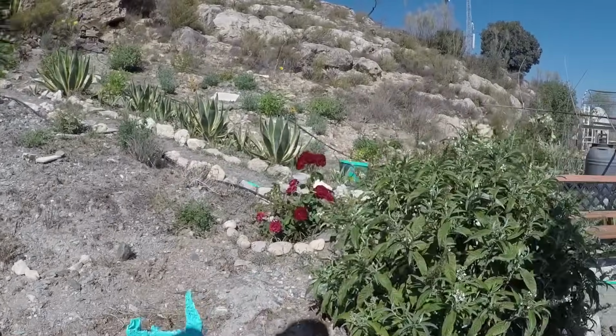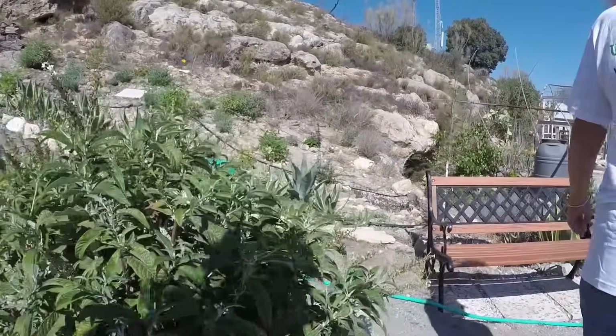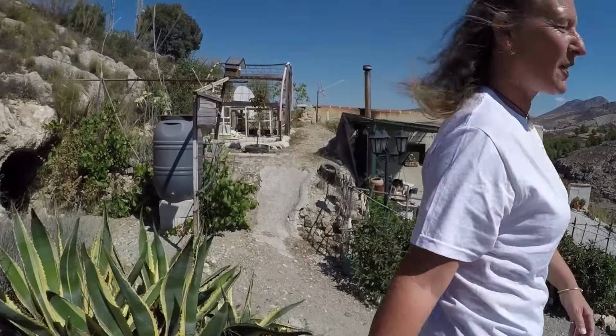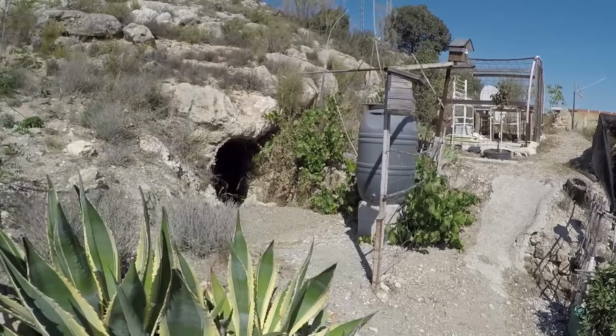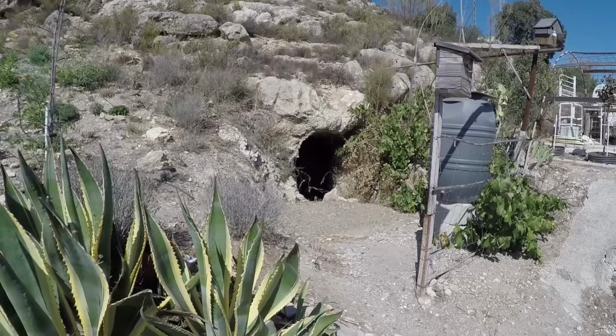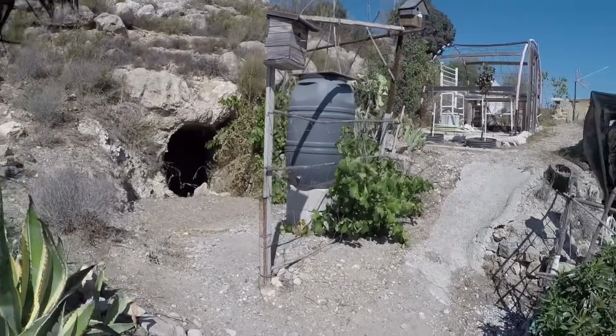Fantastic. Again, I've got to apologise for the wind because it is picking up again. And you've got your little bench there. Yeah, I love that bench. My goodness, you've got a cave. That's all the bad bits. Behave or you'll end up in the cave.